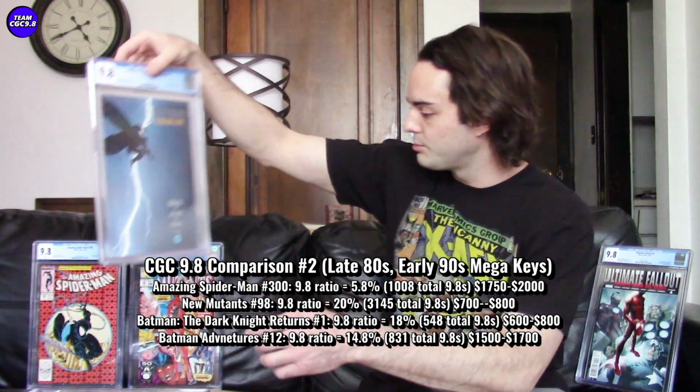Also, Batman: The Dark Knight Returns. This is the first Carrie Kelly, so the first girl Robin, and also just a classic Batman book. It's almost the first new modern interpretation of Batman, where he's like just a complete badass. And then Batman Adventures 12 I really want to talk about on this list too. So I got all the stats below there.